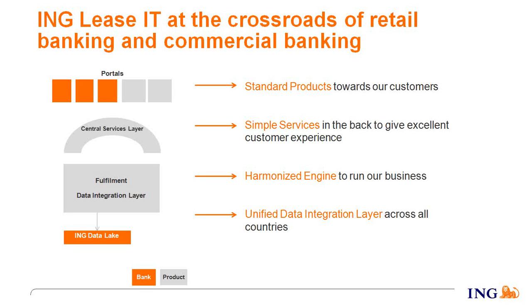And at that moment in time, every country who was doing lease had its own services, its own applications. And we said, no, we should go back to the bare minimum and say, well, we can develop shared services that are simple and that are shared across different countries and towards different portals. So we have one service running, used in the Netherlands, used in Belgium, and able to be used in all different countries. And that was really a shift of mindset. And then we said, what we also want is a harmonized engine. So not differences in engines per country, but really one harmonized engine. And at that moment, when that is in place, you can rapidly expand to new countries.